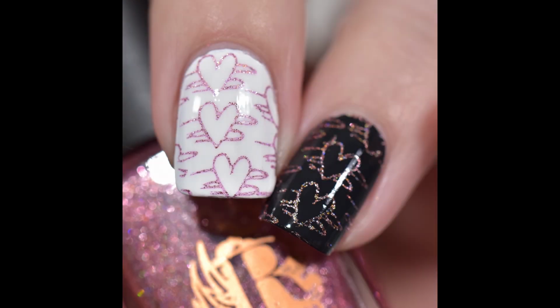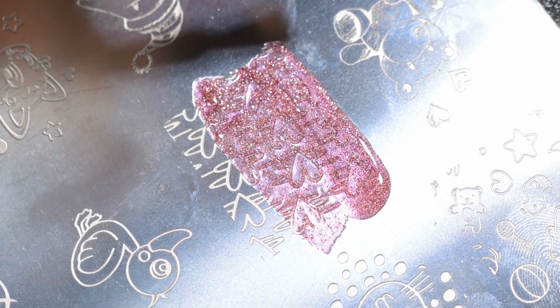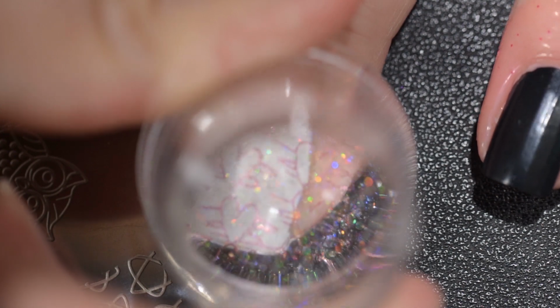I also have it shown here, stamped over both black and white, so you can get an idea how it looks stamped over darker and lighter colors. Personally, I liked it over the black. I thought it gave it a little bit of an extra pop for that sparkle, although it is very sparkly on its own. But first, let's look how it stamps over white.